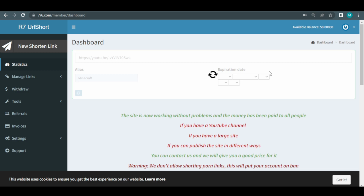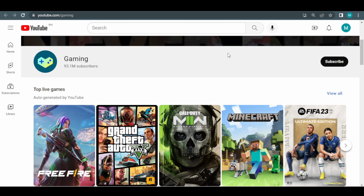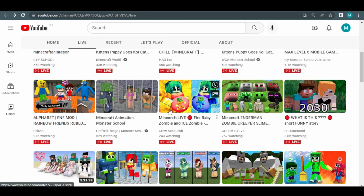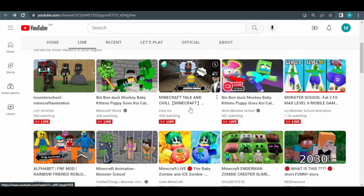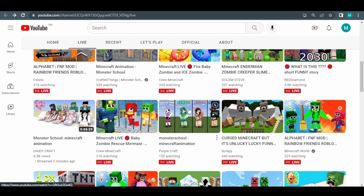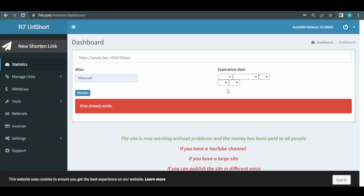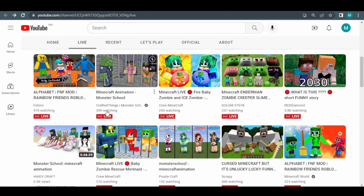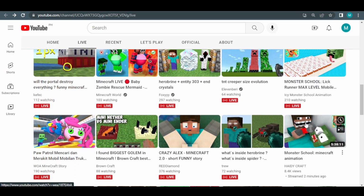The third step is to go back to YouTube and carry out steps 1 through 3 for as many as 3 different videos. By duplicating and shortening the URLs of more YouTube videos, you can earn more free PayPal money. The next extra tip I'd like to give you is to focus solely on live streaming videos, since you can earn a lot of free PayPal money by doing this.